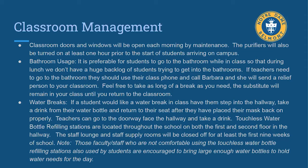If teachers need to go to the bathroom, they should use their class phone and call Barbara, and she will send a relief person to your classroom. You could use that not just for the bathroom, but if you need a break, go ahead and call Barbara. She'll call a COVID associate or a staff person over to your classroom where they can sit with the class. Maybe they're working on an assignment, and we could relieve you for as long as you need a break. And then that substitute will remain with the students that entire time.